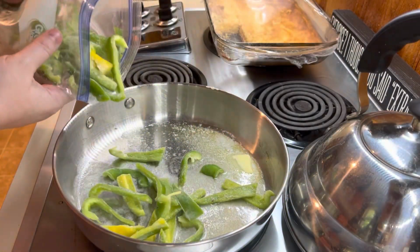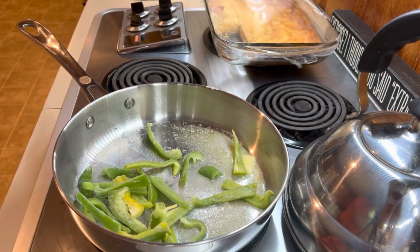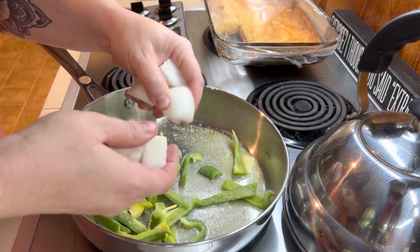We're going to go ahead and get started by cooking up our peppers and onions, and then we will add in our smoked sausage.